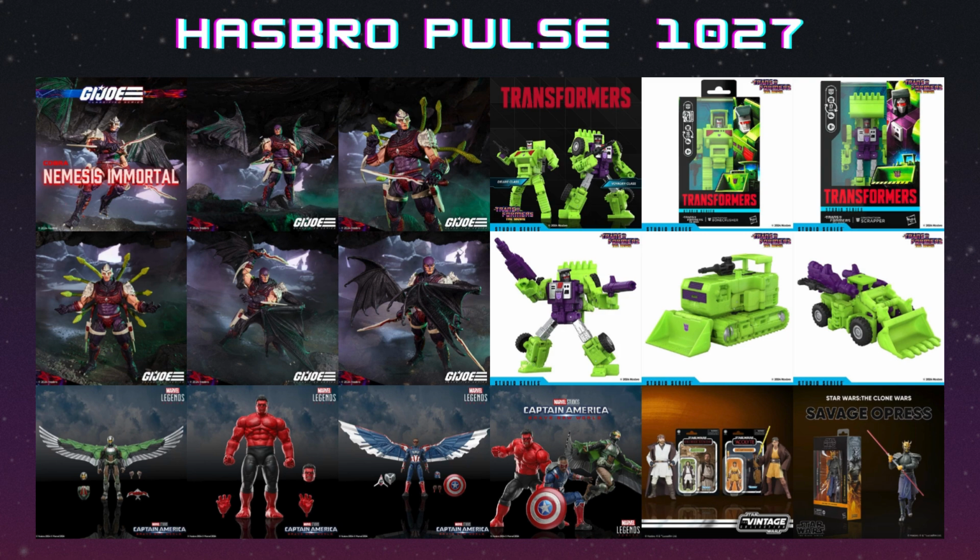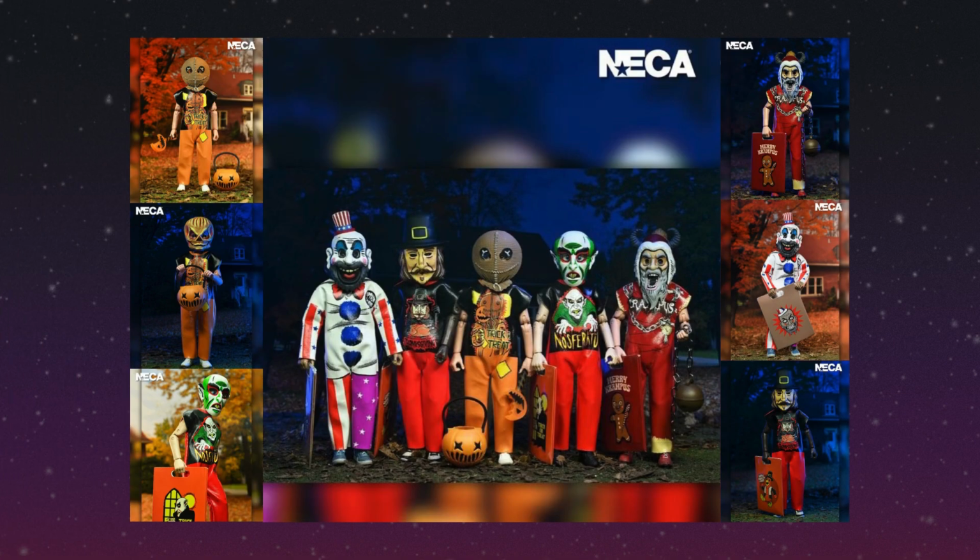Some really cool figures. I'm really excited for the Nemesis Enforcer / Immortal, and I'm hoping we'll get more of that character. And I'm really excited about Devastator and all the pieces and everything like that. And in NECA toy news, we have a look at some more of the Ben Cooper costumed children NECA figures.